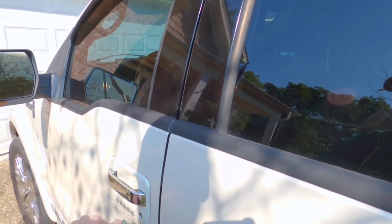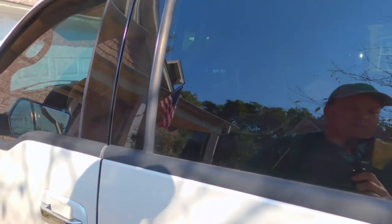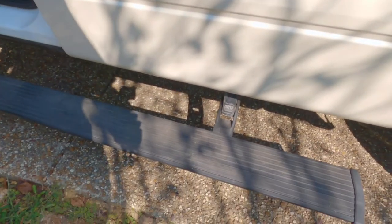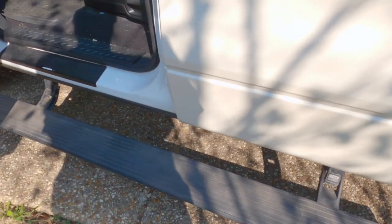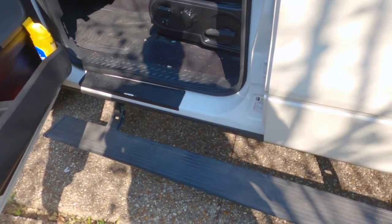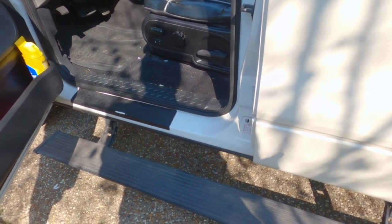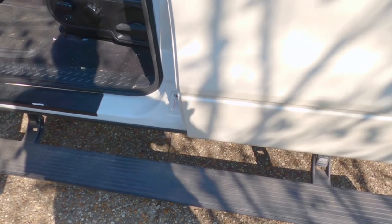Now, something he had installed, and you'll see this truck doesn't sit up very high. Older man, mobility issues, needed them. They hit me in the ankles every time I opened the door. Yep, electronic steps. Those are nice if you have issues getting in and out of a vehicle. I don't have issues getting in and out of vehicles, but I get it.